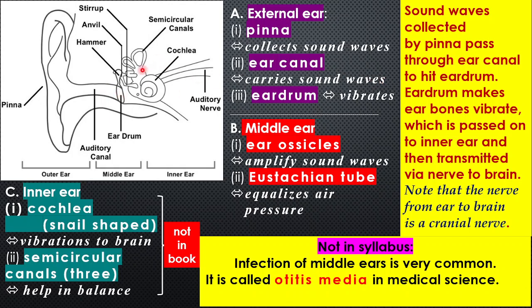And they hit the eardrum. There is the eardrum. So sound waves are collected from here. They pass and hit the eardrum, and the eardrum vibrates. But the ear bones will also vibrate strongly.